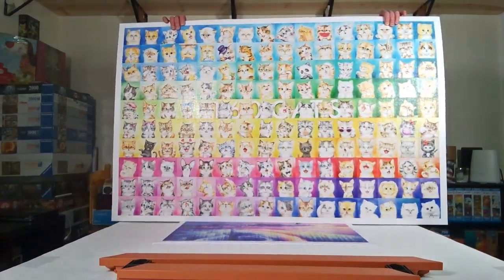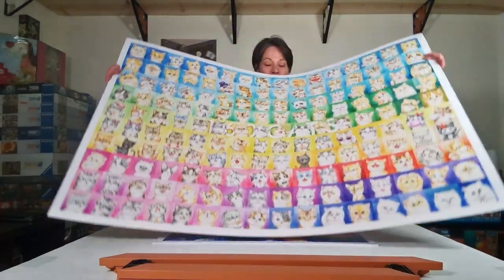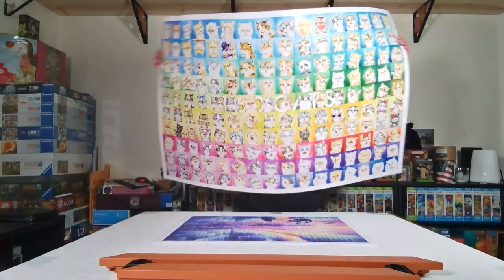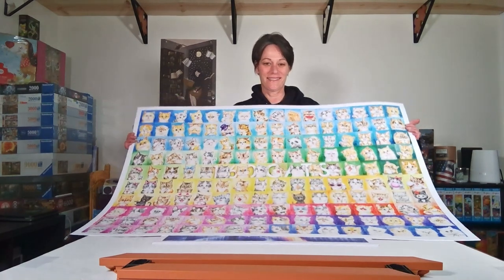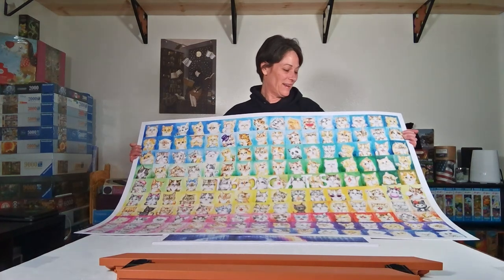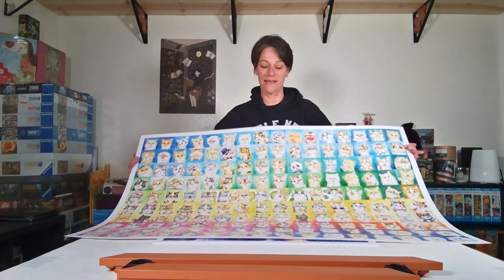So this is 4,000 pieces. I mean, look at the quality. Pintoo puzzles are absolutely amazing. This is my third one so far, and I don't have anything negative to say at all.